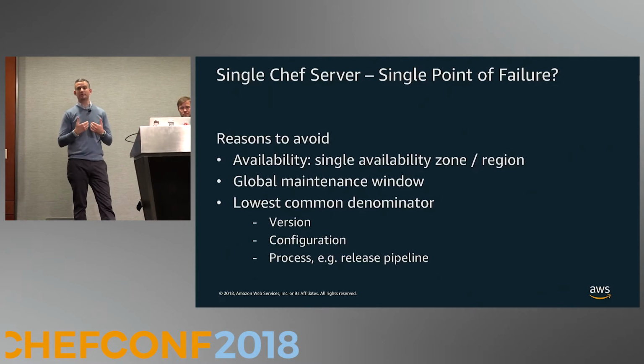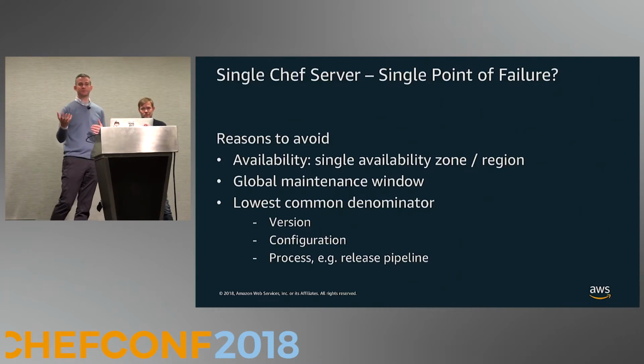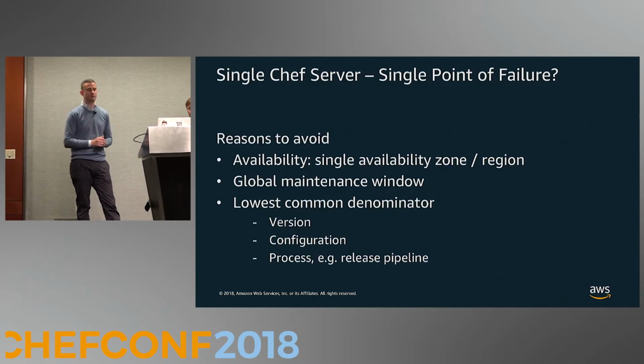Like we as Amazon look at it, right? We like to have our services, or we recommend to customers for their services, to run in multiple availability zones in multiple regions, right? Not have that single footprint that might be impacted because your application is down, or the network has problems, or connectivity between data centers has issues.